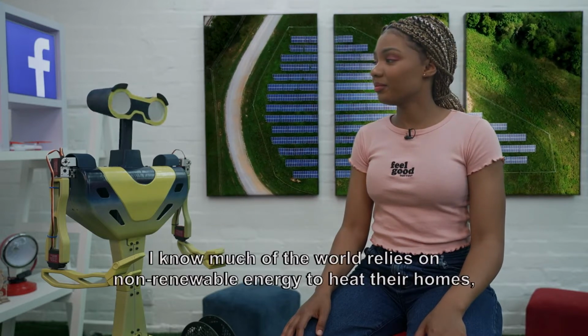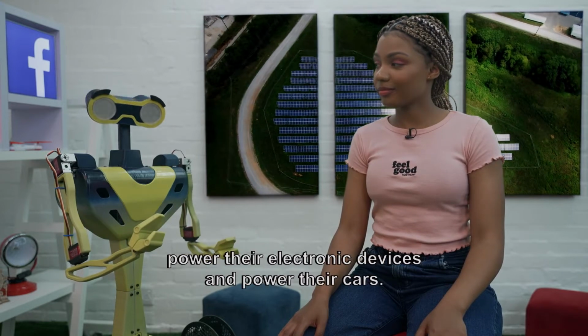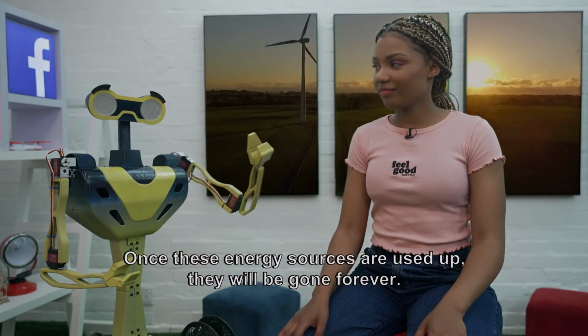Hack, you know this energy crisis is not just happening here in South Africa, it's happening all over the world. I know much of the world relies on non-renewable energy to heat their homes, power their electronic devices, and power their cars. Once these energy sources are used up, they will be gone forever. That's why developing technologies that use renewable energy is so important. We sent Amir to find out more about wind energy. Let's take a look.